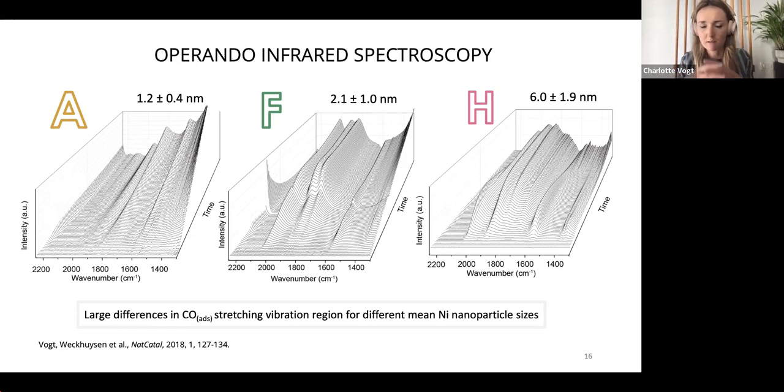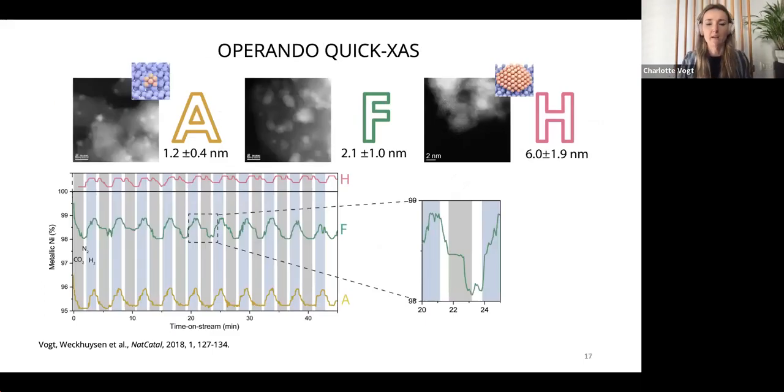How do we explain, fundamentally speaking, dissecting the principles that contribute to this structure sensitivity? So here we take our different catalyst particle sizes and we took them to a synchrotron, the SLS, the Swiss Light Source. We measured quick X-ray absorption spectroscopy, so an X-ray absorption spectrum per 100 milliseconds, very high time resolution. And then we pulsed CO2 and hydrogen, CO2 and hydrogen, CO2 and hydrogen.